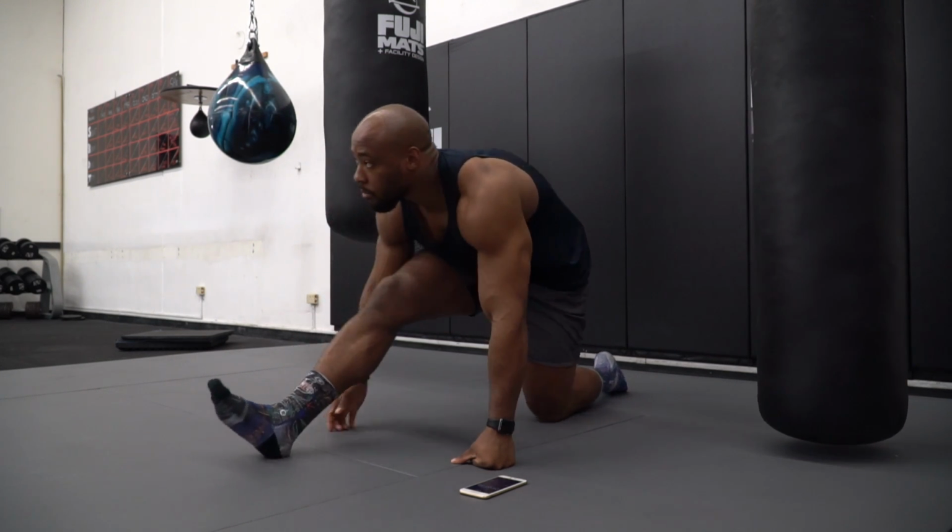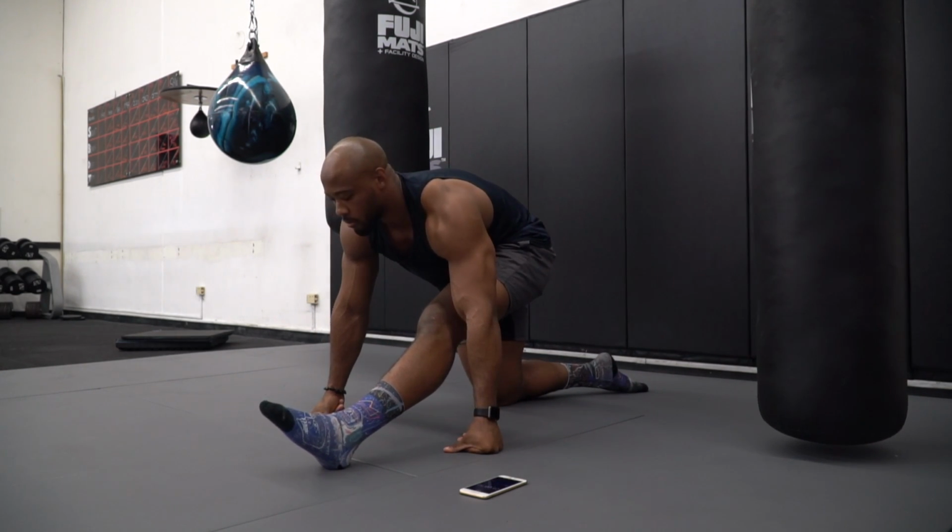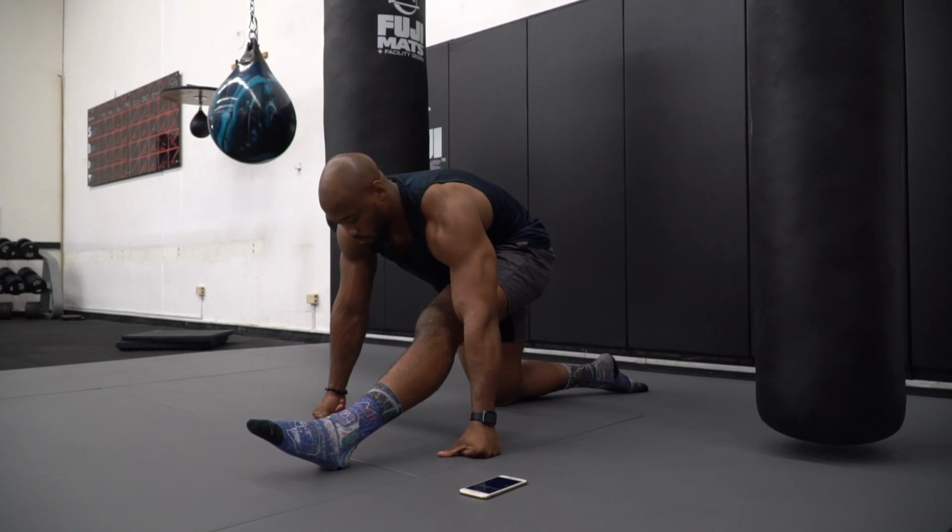All right, go ahead and come out of the right side. We're going to go into the half front split. Now on the left leg. We're going to hold this position for 2 minutes.